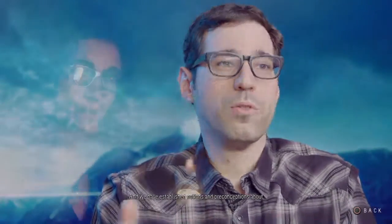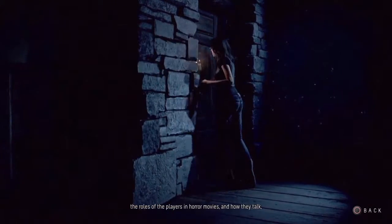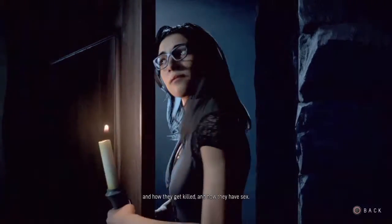We're familiar with how slasher movies work. You know, most people have seen some horror movies, and we have established notions and preconceptions about the roles of the players in horror movies and how they talk and how they get killed and how they have sex. And to bring you into the game that way and then subvert a lot of those expectations was kind of our goal. They're haunted by some incident that happened in their past, which I think you pretty much figure out that that's going to have a role in their interaction.